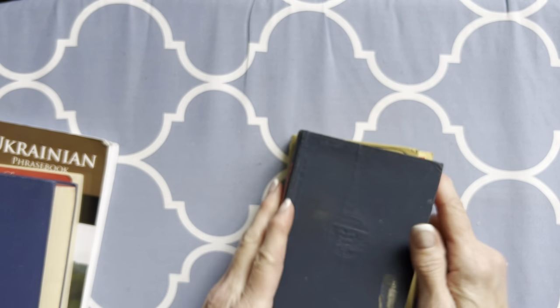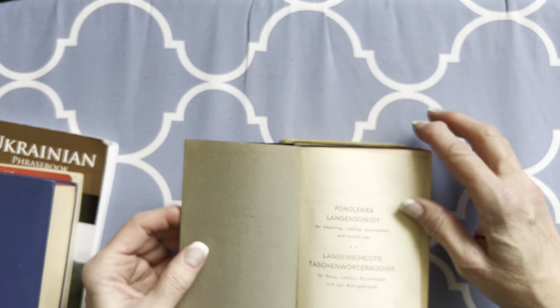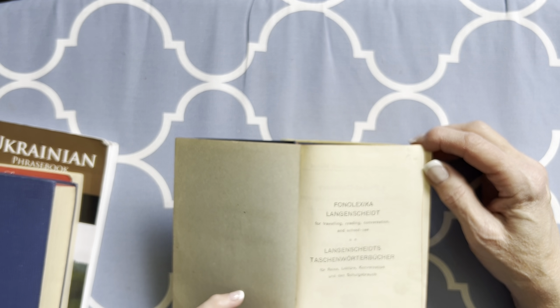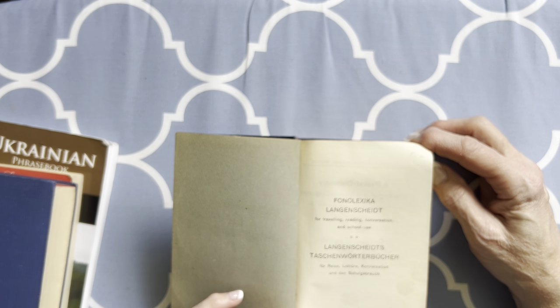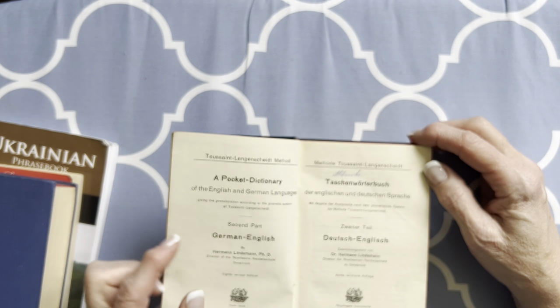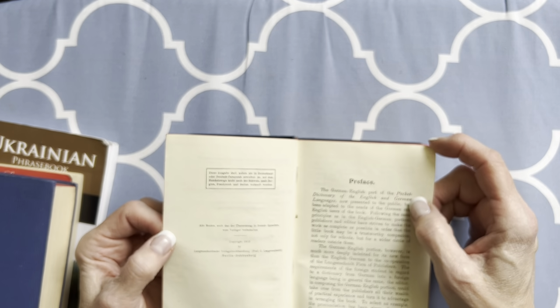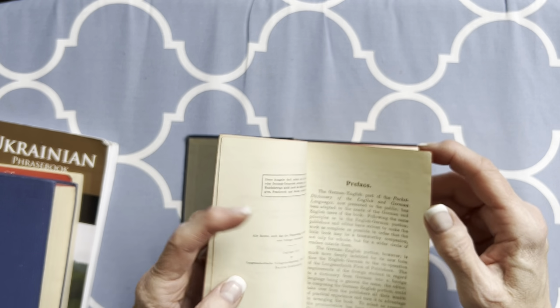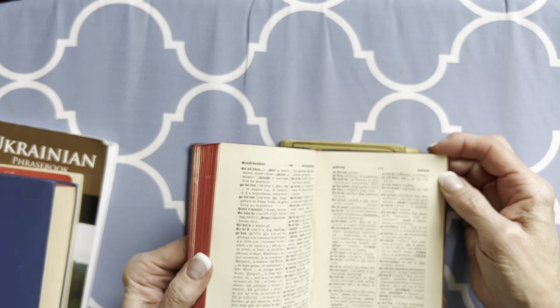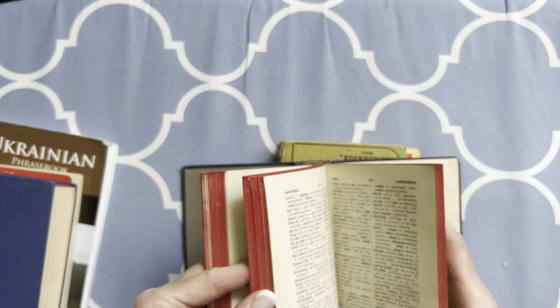Okay. Let me bring in a few more piles here. So this one is, oh, foreign language. Now, okay, it says for traveling, reading, conversation, and school use. German English. Oh, German English. Hey. Can we find a date? 1912. Ooh, that's a good one. So it's got that Gothic type of font. Now you'd think the back half.